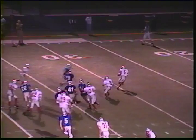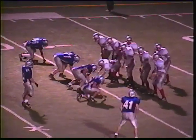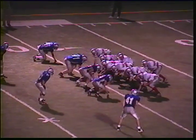Ball is gathered in by Ranker. Tries to get to the outside, is hauled down. Brought down from behind, number 33, Snyder. Calvert trying to adjust on defense now to yet another look. And you better believe St. Joe's going to keep coming at him.